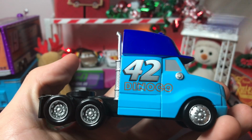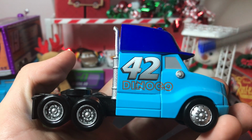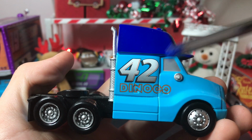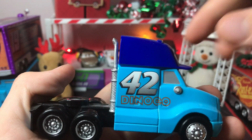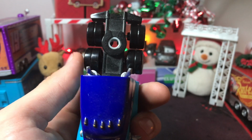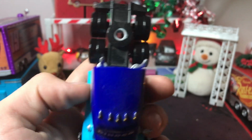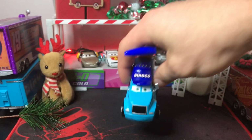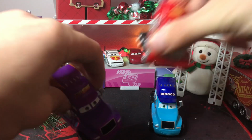And then you got the wheels on this side, black tires, silver rims, with the 42 and the Dynaco on the side once again, and the rear view mirror and the gray window. And once again, you can see the contrast of colors right there on the side. Here we are coming back to the front. On the top here, you don't see any colors like Bobby Swift's fading up, but you got that different color of blue, and you see the attachment once again on the underside. You can see that it does say made in China. Okay, so there are all 3 of those.